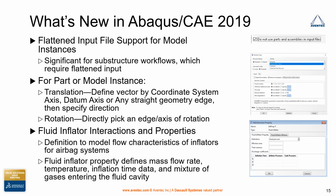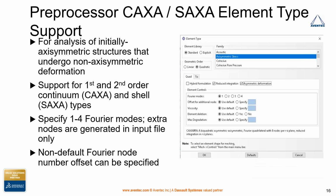The rotation as well can be specified now by directly picking an edge or an axis of rotation. The fluid inflator interactions and properties definition could be defined as part of the model flow characteristics of inflators for airbag systems, for example. And the fluid inflator properties could be defined as the part of the mass flow rate, temperature, inflation time data, and mixture of the gas entry and fluid cavity.